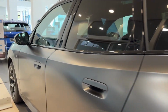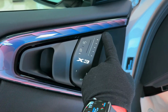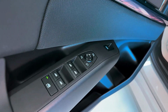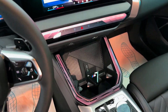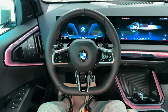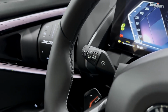Performance and powertrains. Smooth, efficient, and surprisingly engaging. The 2025 BMW X3 lineup is anchored by two key variants at launch: the 30 xDrive and the 20D xDrive, both equipped with mild hybrid 48-volt technology. The 30 xDrive's 2-liter Turbo 4 produces 255 horsepower and 295 pound-feet of torque, good for a 0 to 60 miles per hour time of 6 seconds.